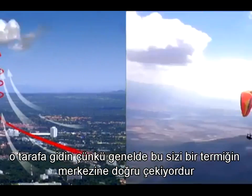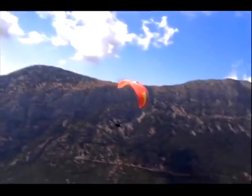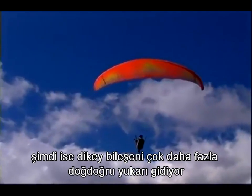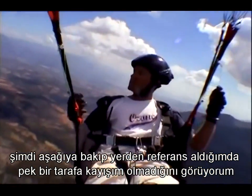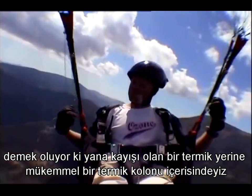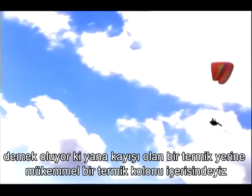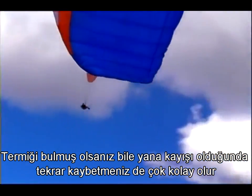of the best lift. Do you remember earlier I said the thermal was drifting us? Now we've got more of a vertical component. Now it's just going straight up. I'm looking down at the ground. I can see we're hardly moving with reference to that, which means we're now in a perfect column of lift rather than a drifting thermal. Lovely. Even when you have found your thermal, it's quite easy to lose it again as it drifts.